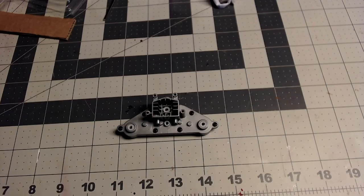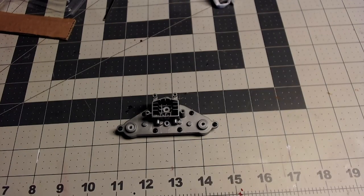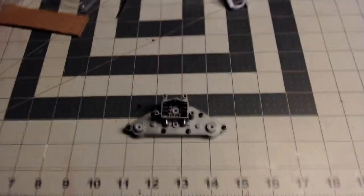So with stage 37, we're going to begin actually putting the motor in for our transmission. This is going to be the mechanical part that makes our engines turn. So let me zoom in here real quick.